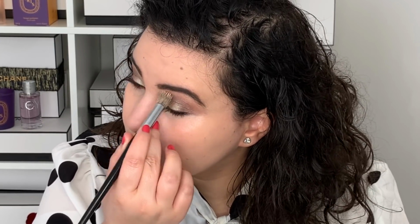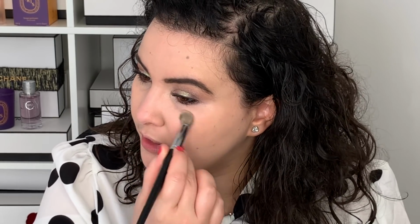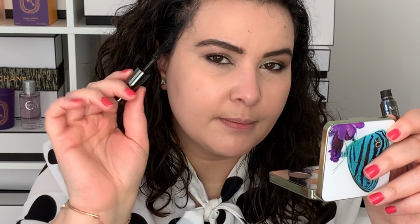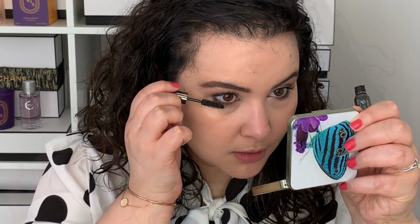And I do this to every concealer that I own, even my very favorite concealer, the Clé de Peau one. I always let it sit for a minute before I blend it in. I just find it's nicer that way. Now I'm going back into my mascara just to add a little bit more on the bottom lashes here. Now let's go ahead and set my face a little bit.